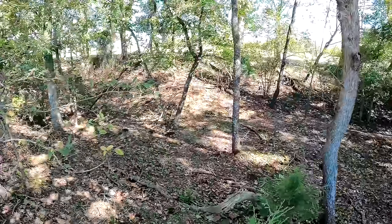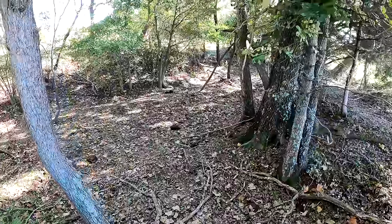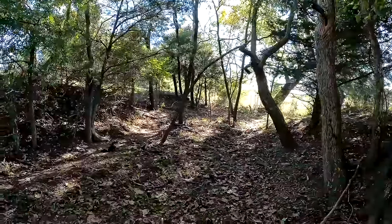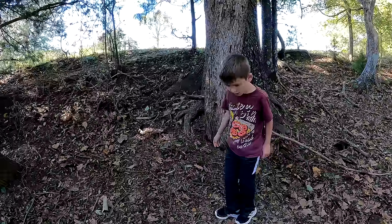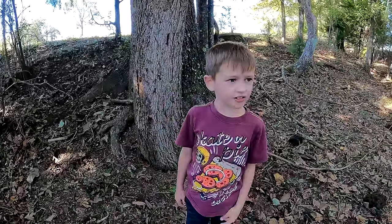It looks like an old, ancient riverbed. It does. Let's check it out. Yeah, this is an old riverbed, Evan. Remember the time that we went camping down here? Oh, yeah. What was that thing? Evan, did you hear that? Yes. I'm getting goosebumps.